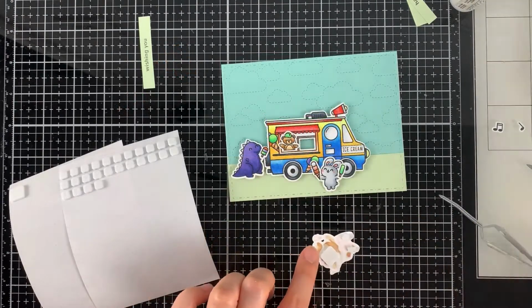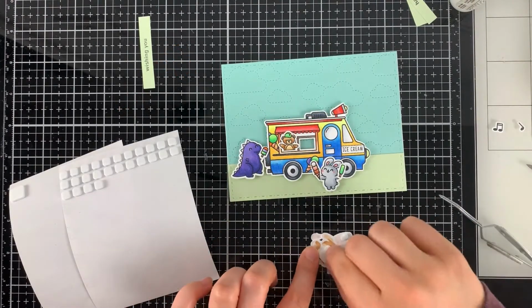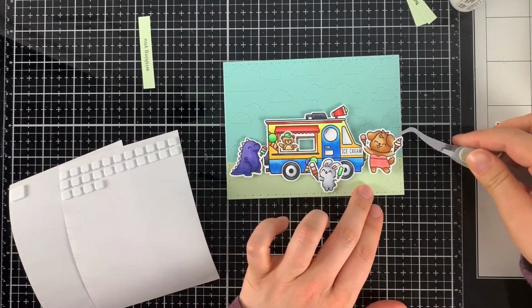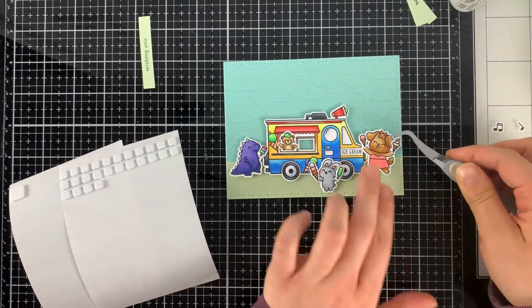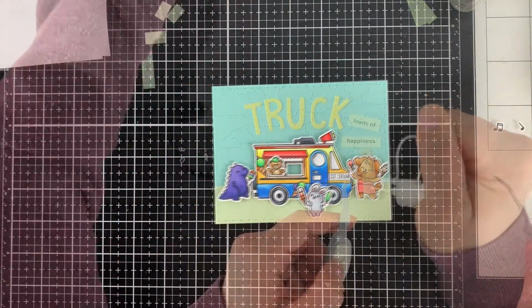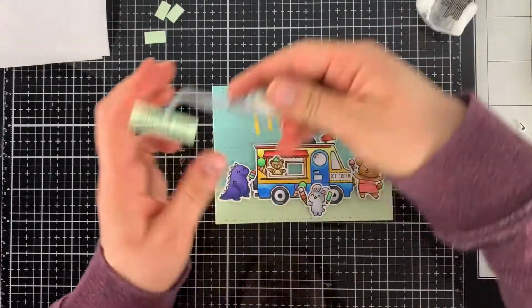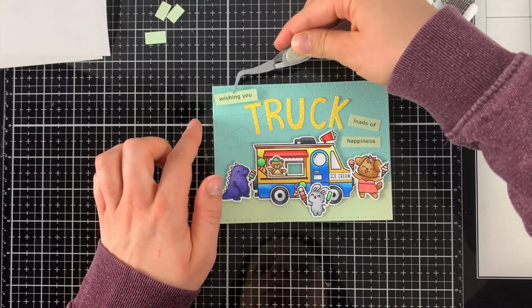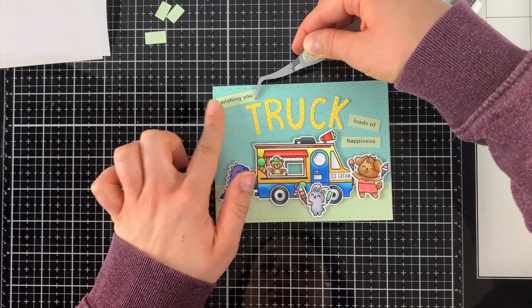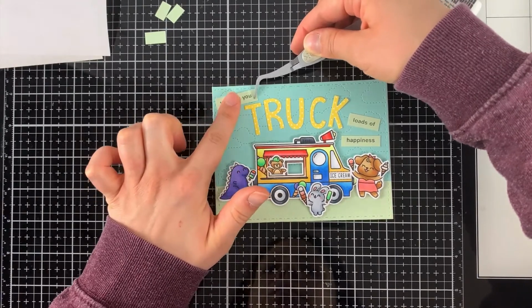So I've done that now with the dinosaur and with the bunny, and now I'm moving on to that cute dog. By the way, this dog, like I mentioned, came from the Fun Night Out stamp set by Penguin Palace Stamps, and it originally had those little dance motion lines around it, but if you don't want it to be dancing, it's super easy to just cut those lines out and then it can just be standing there with ice cream.